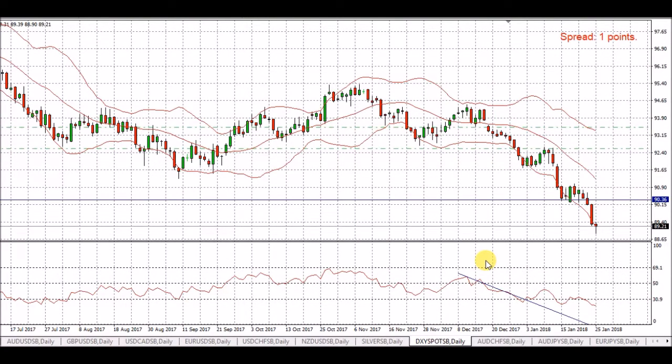Oil. No, sorry. DXY spot. Obviously with the dollar you've got the big fall yesterday, a little bit of a fall today, and then coming back up again. So we're well below the 30.9, unbelievably far below it. So I might put another trend line on here, see if we can get a nice sharp cut back up.